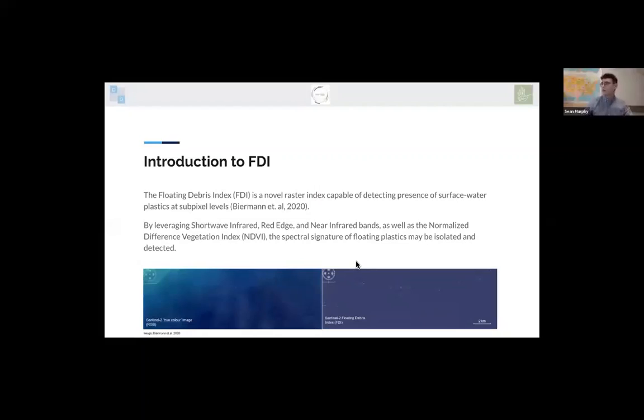At the bottom here, apologies, we have a true color image and then an image of the index itself in action. The interesting thing about this is the scale. This is an index capable of subpixel detection, which is very useful when we're thinking about these port cities especially, in which patch size may not be large enough to occupy a full pixel. We'll be using Sentinel-2 at a resolution of around 20 meters. This will be very useful when we talk about classification and the application of this index.